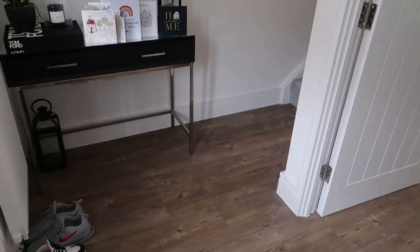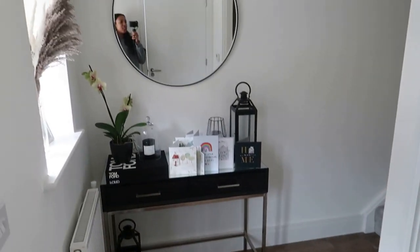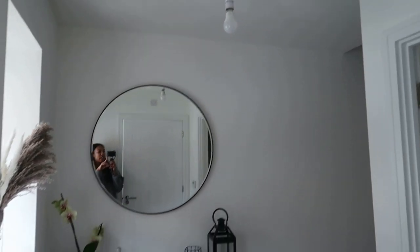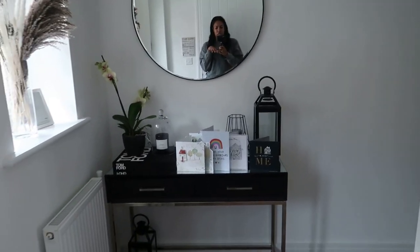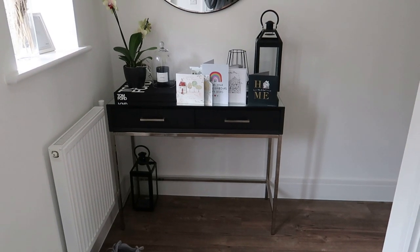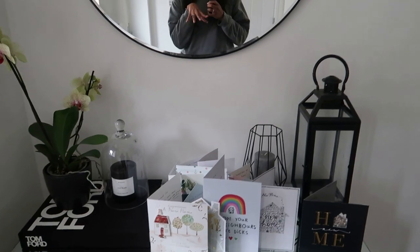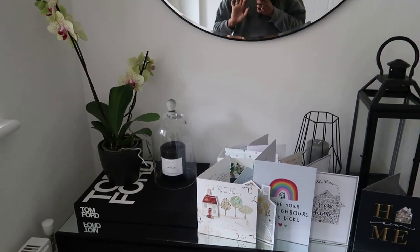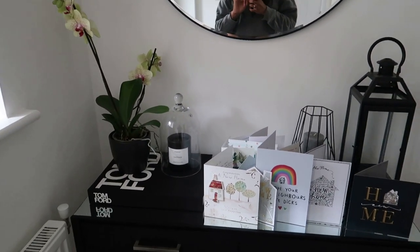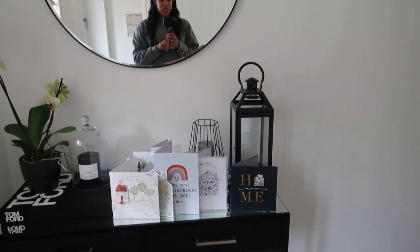So when you come through the front door, we still haven't found a rug for here, but we have accumulated tons of trainers, and we still don't have our lampshade, but we have got this gorgeous side console table from My Furniture, and we kind of just paired it. So we've got loads of new home cards, so you can't really see it too well, but we've got the Tom Ford tabletop book, which I got from Amazon. A few lanterns on the side. There's actually a small one hidden behind.